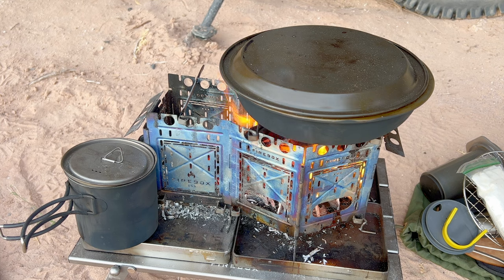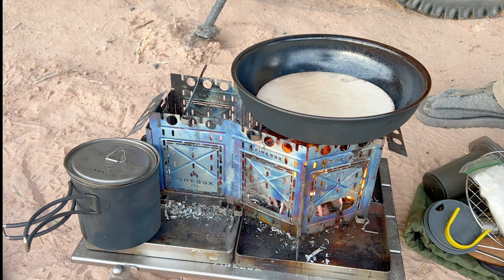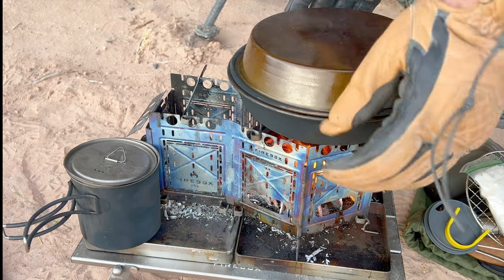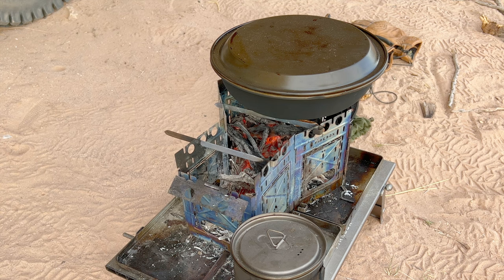Now what I'm going to do to alternate the heat on top and on bottom is just rotate the top set of pans. So if I pick this up, you'll see I've got the pizza stone. I'll turn this over, and then that way I'll be able to cook both sides of the biscuits. I think these biscuits are going to turn out good. I bet, I'm getting hungry.